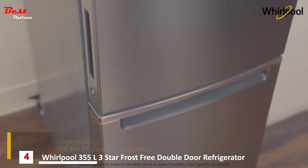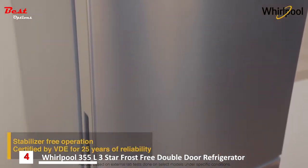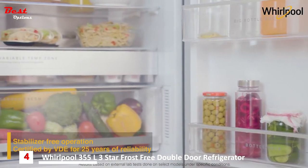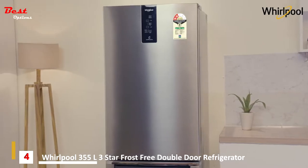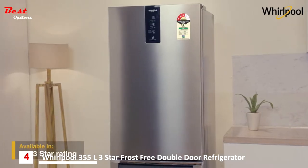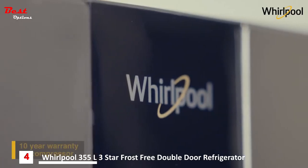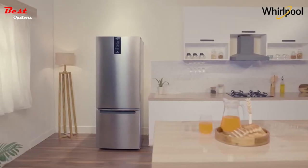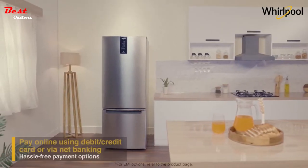This refrigerator can operate even in high fluctuation of voltage and has been certified by VDE for 25 years of reliability. The refrigerator comes with a 2 and a 3 star energy rating. Whirlpool also offers a 10-year warranty on the compressor. Now, get the Whirlpool IntelliFresh Pro range using various hassle-free payment methods.